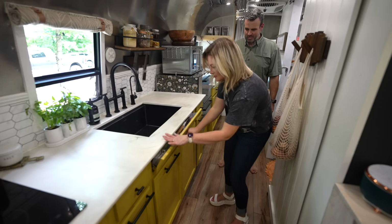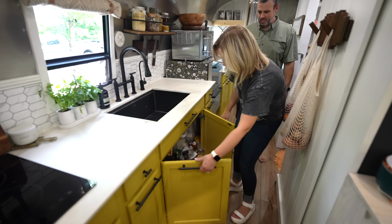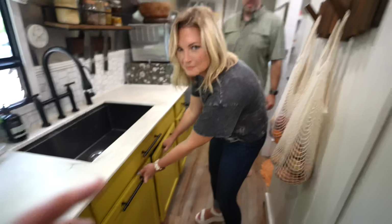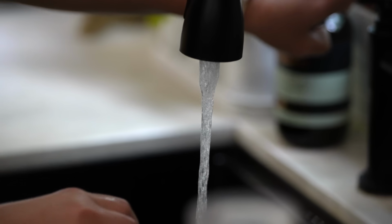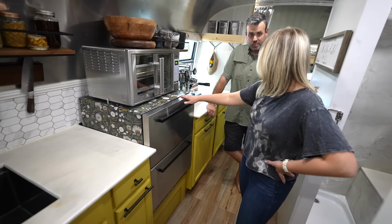Most people don't even use this space as storage here. Cool. And there's a ton. We also have Activa water, which helped us drink water in Mexico. This is the best we could figure out for now.